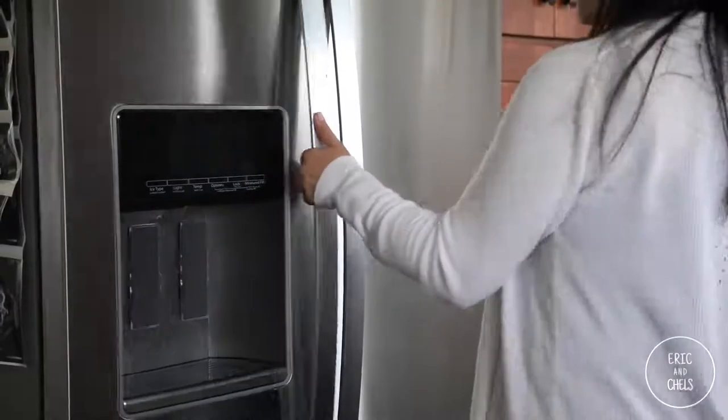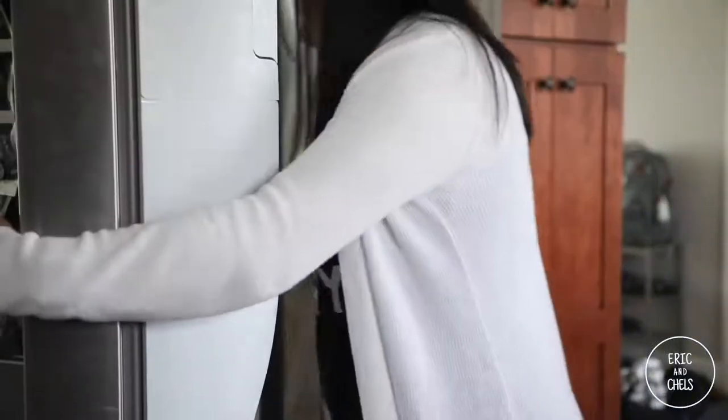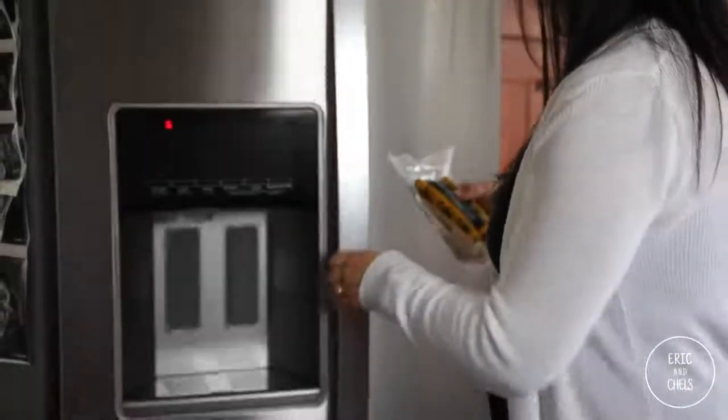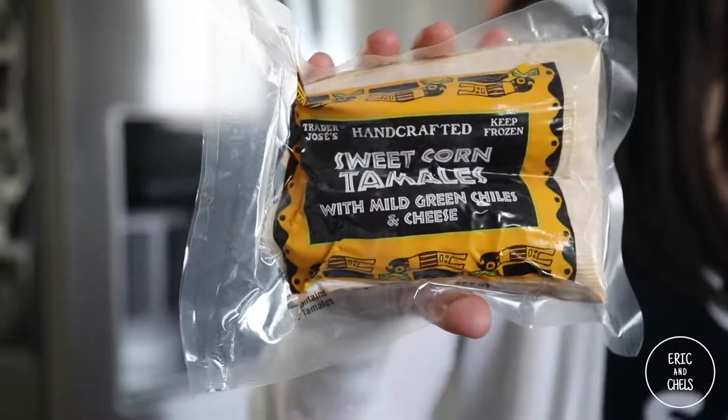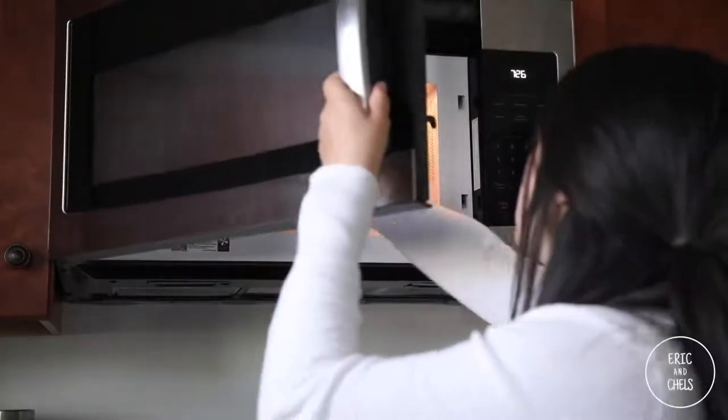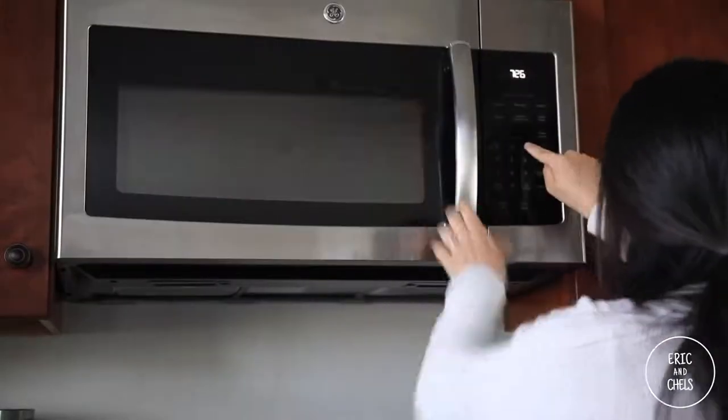Dinner. So I'm just gonna make something really easy and quick, and these are the tamales from Trader Joe's. You can find them in the frozen section. They are so yummy, so I'm just gonna pop those in the microwave and have a quick dinner.